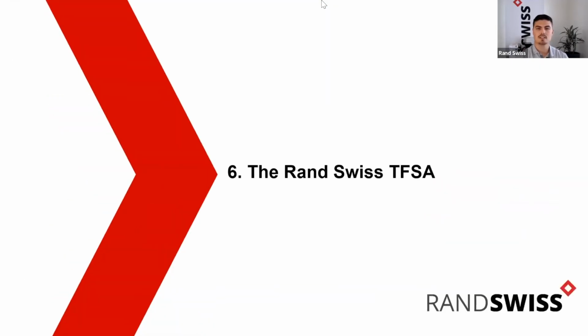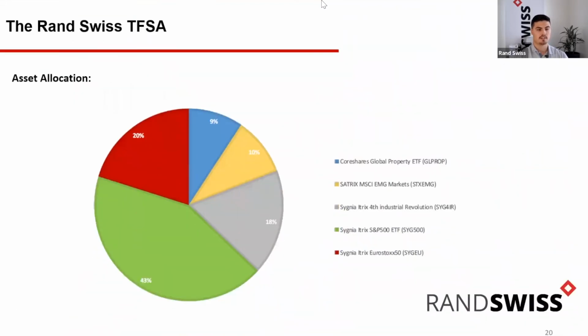And then lastly, the Rand Swiss TFSA. As Gary mentioned, we offer this mostly as a managed option, and the current composition of the portfolio is made out of 5 ETFs. And for us, this is like turning the dials on where we'd like to have exposure.